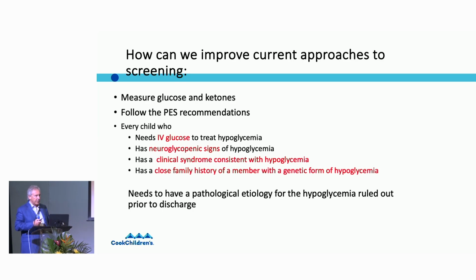So it's very useful to be able to do this in your NICUs, because the vast majority of babies that you're going to see are going to have a physiological hypoglycemia. So you can save doing a lot of investigations if you can do that. And then the second thing to do is basically follow the PES recommendation, which is you need to investigate everyone who needed IV dextrose to treat their hypoglycemia, everyone who has neuroglycopenic signs of hypoglycemia, anyone who has a clinical syndrome consistent with hypoglycemia. So by that I mean something like Beckwith-Wiedemann syndrome.